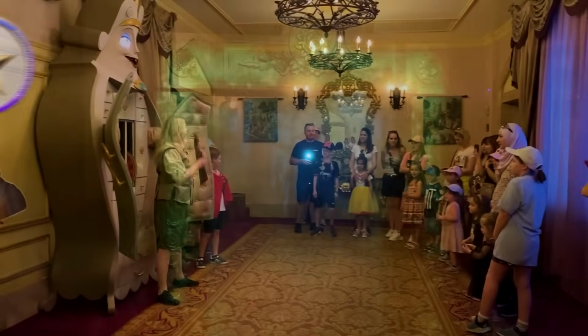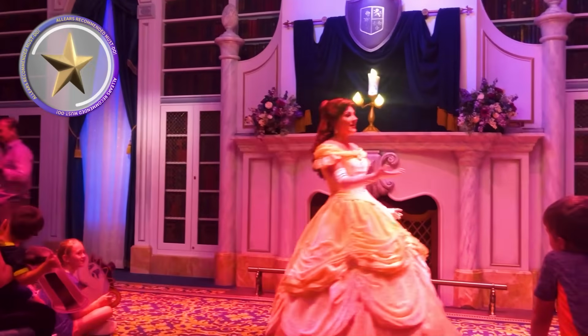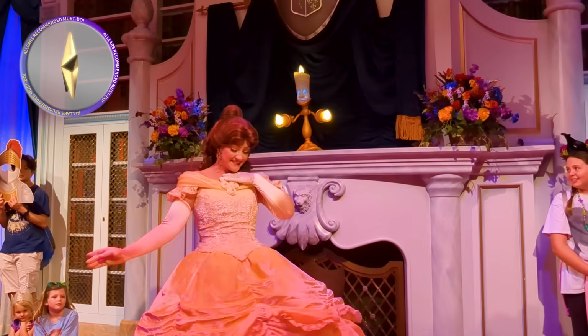And if you really want a magical character experience, don't miss Enchanted Tales with Belle. This short show is a wonderful performance where your kiddos and you will work together along with Belle to tell her story. You actually get to visit Beast's Castle during the show and travel through an Enchanted Mirror to do so, so it is very magical.